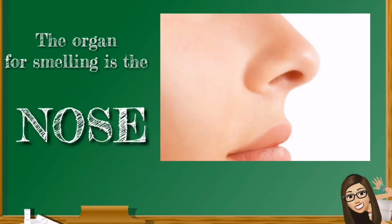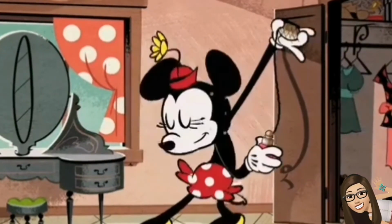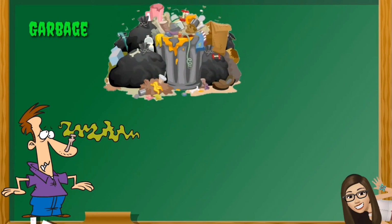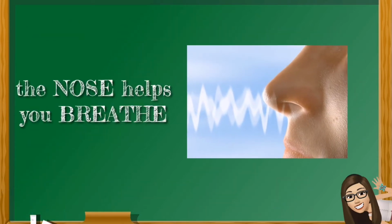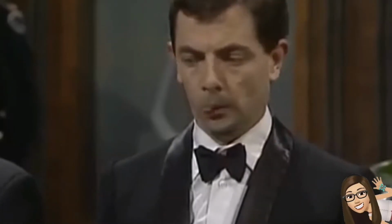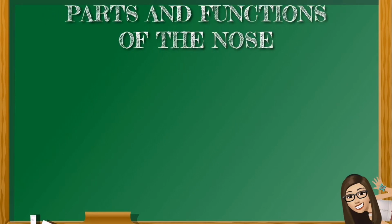The organ for smelling is the nose. Your nose allows you to smell fragrant scent of flowers, perfumes, and soaps. You can even smell unpleasant odors of garbage, rotten fruits, and spoiled food. The nose also helps you breathe. Your nose has parts with different functions. The parts work as one to enable you to smell different scents and odors in the air. The parts and functions of the nose.